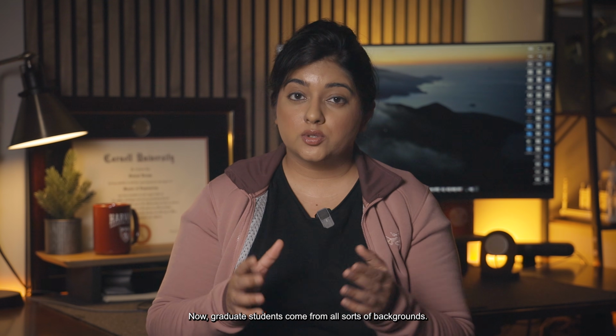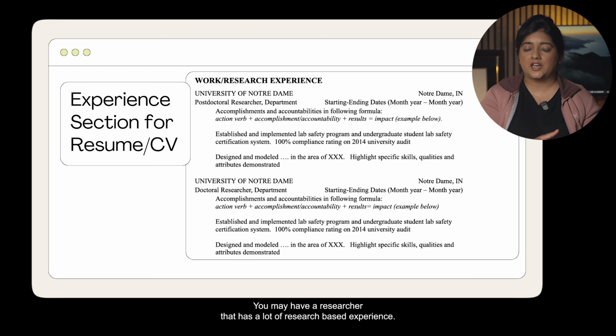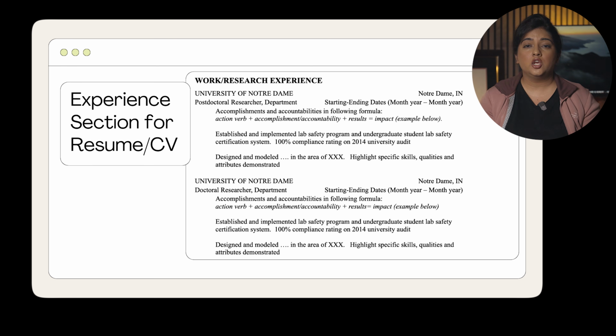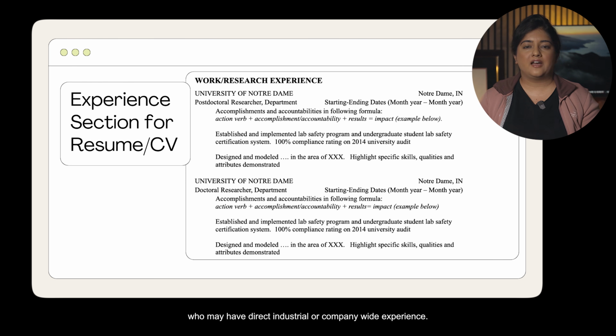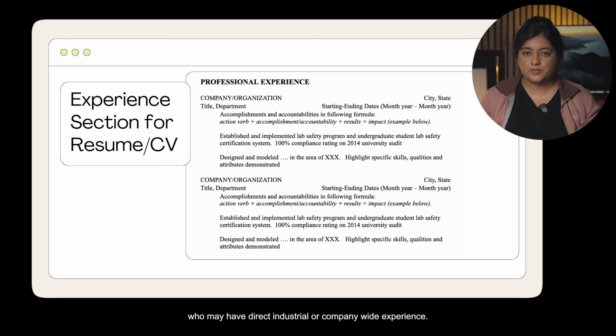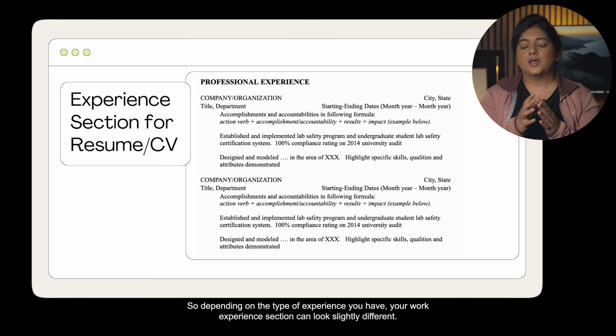The next section is work experience. Now, graduate students come from all sorts of backgrounds. You may have a researcher that has a lot of research-based experience. You may have another person who's worked in the professional industry who may have direct industrial or company-wide experience. You may even have a teacher that has classroom experience. So depending on the type of experience you have, your work experience section can look slightly different.